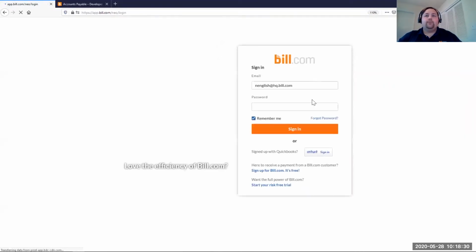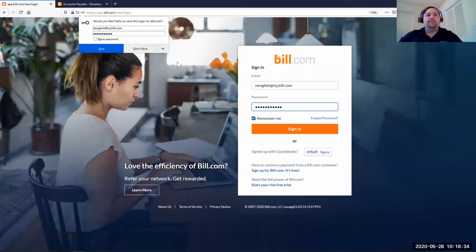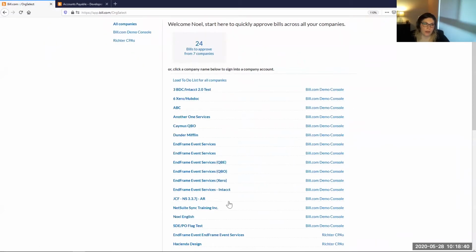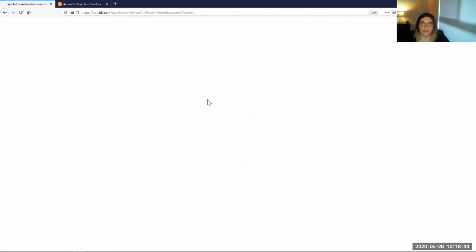Now we can store, oh, it logged me out there, I apologize. Just log back in there. And that's a great security feature. So if you do have Bill.com up on your computer screen for several hours, it will log you out, and it's for security purposes. So it's a good thing that it made you log back in.